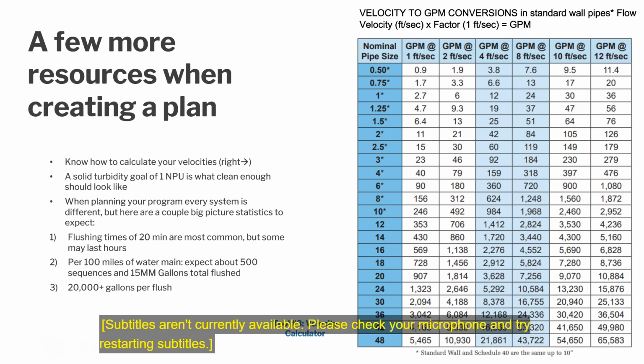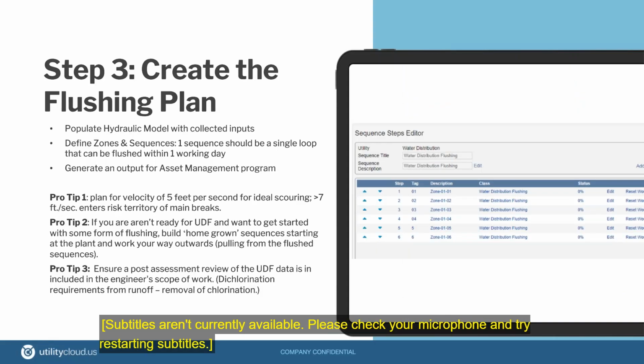That was great. I did have one addition that I wanted to touch on too. So when doing your assessment, and I'm going to retract a slide back, we want to make sure that we're coordinating certain follow-up items or post-plan reviews with our engineers. I know we've notated that, Dan or Mark, is there anything else that we should be coordinating with our engineers on besides a post-assessment review of the UDF?